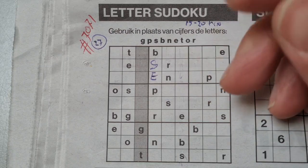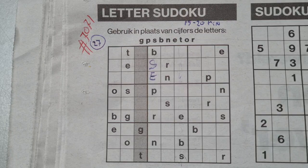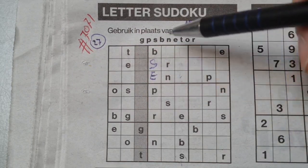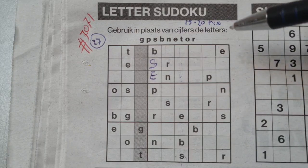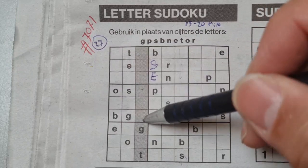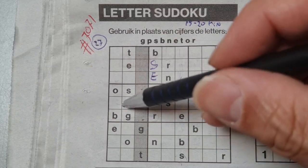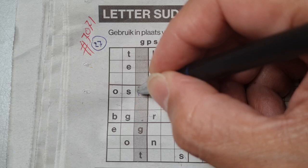B, okay, the T, the G also. No. R in this row, R in the middle row. So the row above, the only place left for the R should be there.